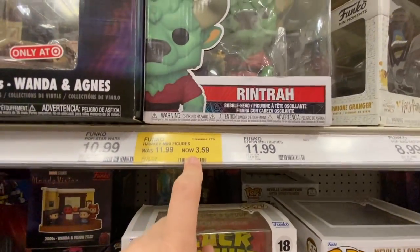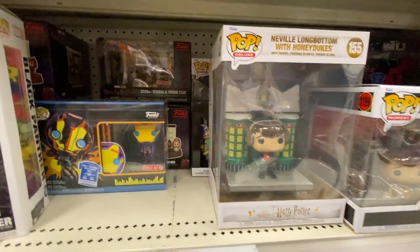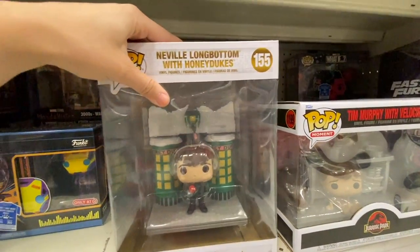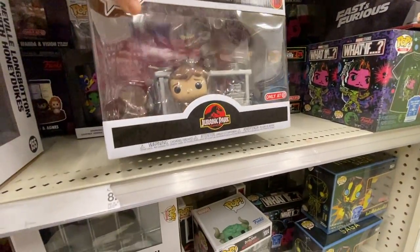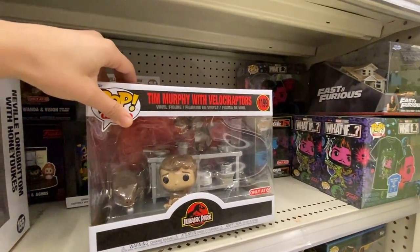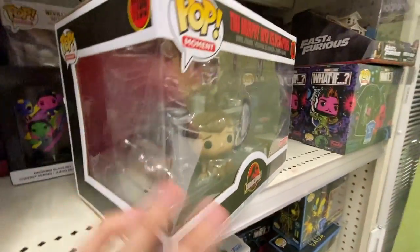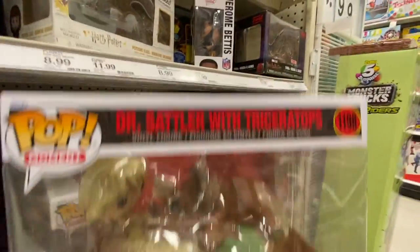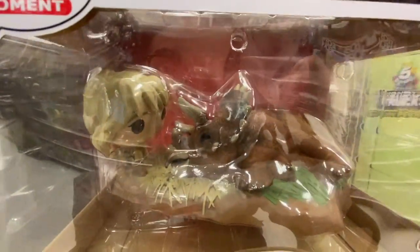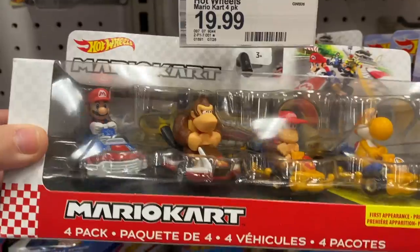Wow, look at these. $3.59. Harry Potter. We have a Neville Longbottom. Oh, that's cute. But how much is it? Tim Murphy with velociraptors. I like that a lot. So much more Mario stuff than my Canadian stores.